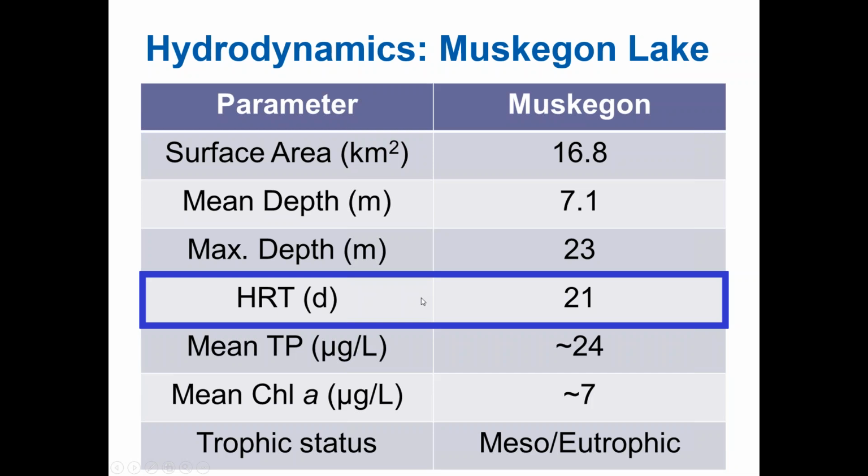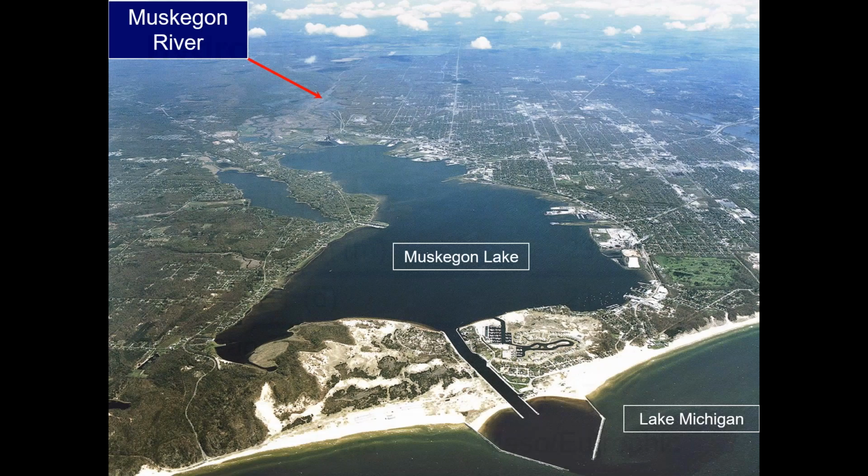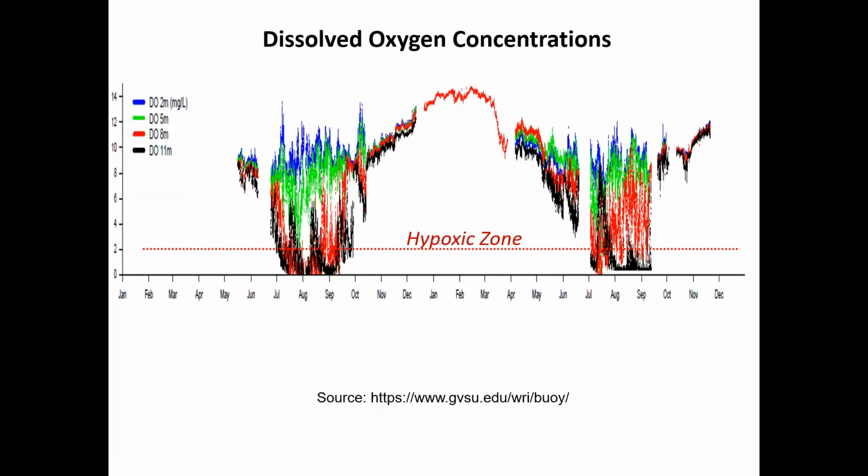Take an aerial view of Muskegon Lake. The Muskegon River, the second longest river in Michigan, enters into the east end of the lake. It's about 7 miles out to this navigation channel where the water ends up exiting into Lake Michigan. We have a buoy in the middle of the lake, and we've been recording dissolved oxygen concentrations over the last 10 years. And here's the sensor for DO.